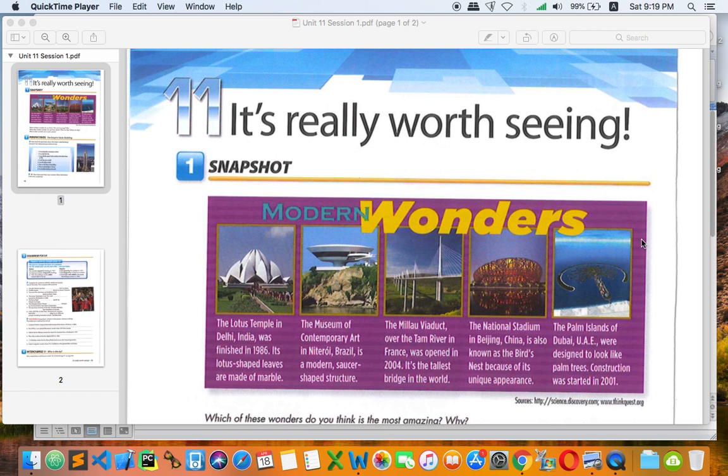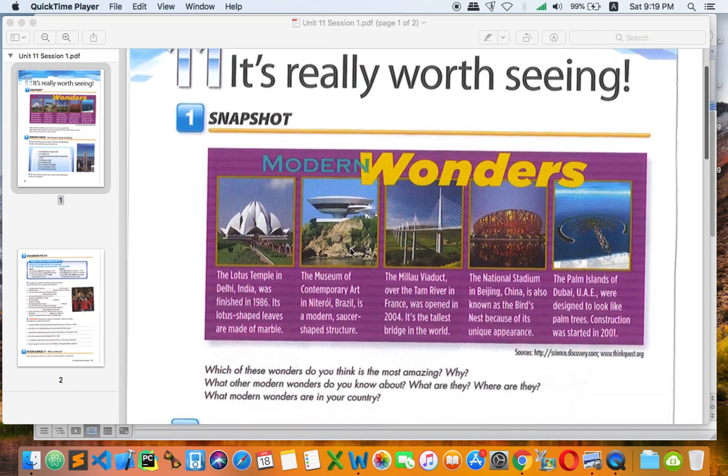Okay, modern wonders. When you talk about wonders, I think you probably know the word wonder. It's just like the most amazing structure in the world. And I think Angkor Wat is one of the seven wonders. In this case, we focus on the modern ones, not the ancient ones. All right. So let's begin with the first place.